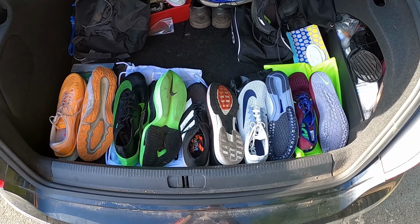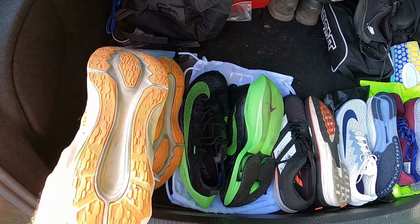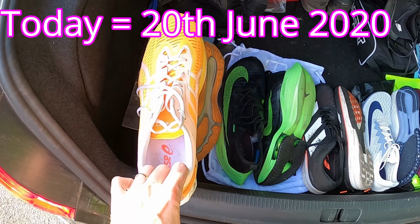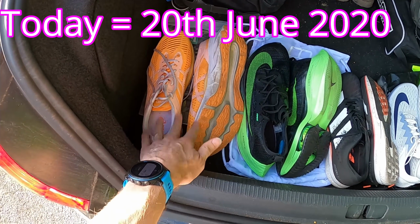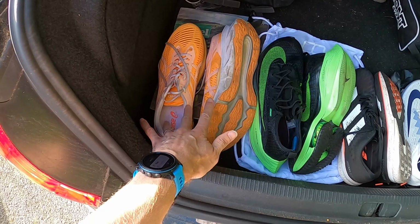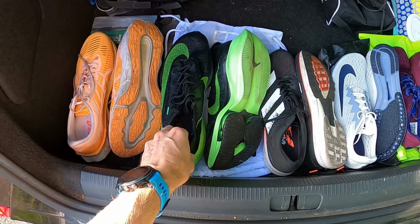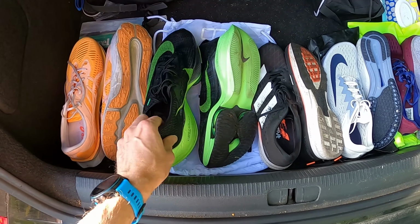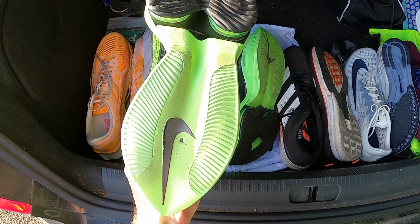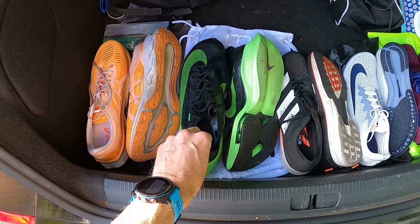So let's have a look at the shoes. Here they're all laid out in the back of my car. I'm going to start with the heaviest shoe, which is the Novablast, which is top of Ed Budd's poll that came out earlier today. That's also the heaviest shoe, about 340 grams in my size 13. I'm then going to move on to the Alphaflys, which are probably the most talked about carbon plated shoe at the moment. These are about 300 grams in my size. I haven't been getting on with them that well so far, but we'll give them a go.